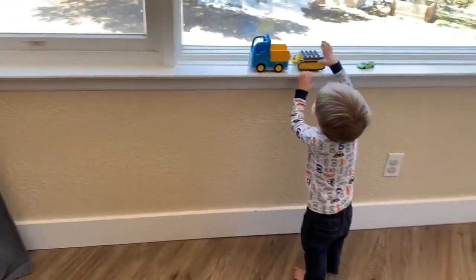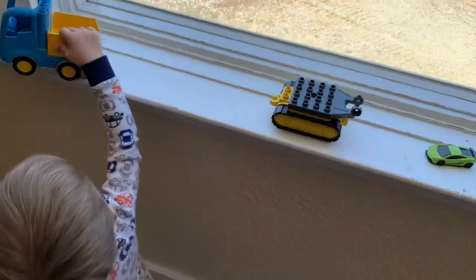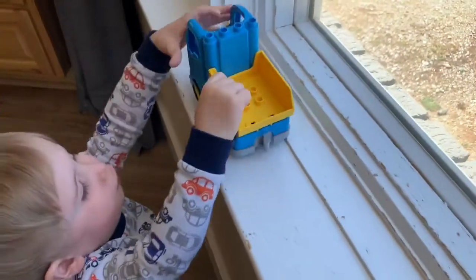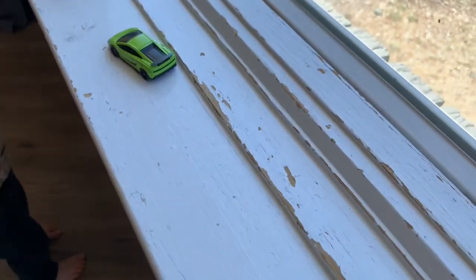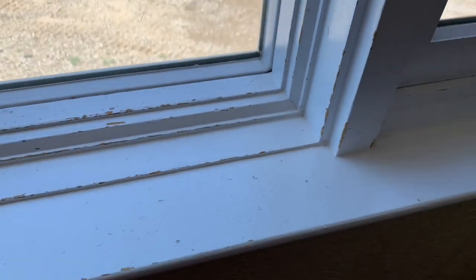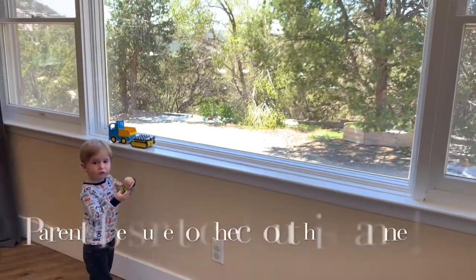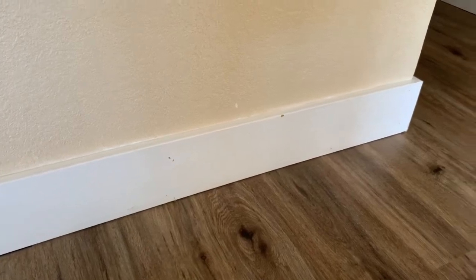Let's get all this stuff done. And this right here is why I have to repaint these windowsills. I'll start painting the windowsills and the baseboards after the boys are in bed tonight.